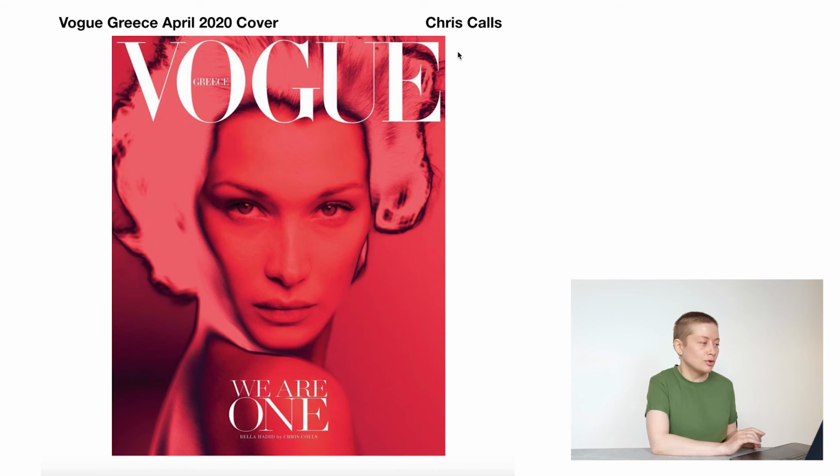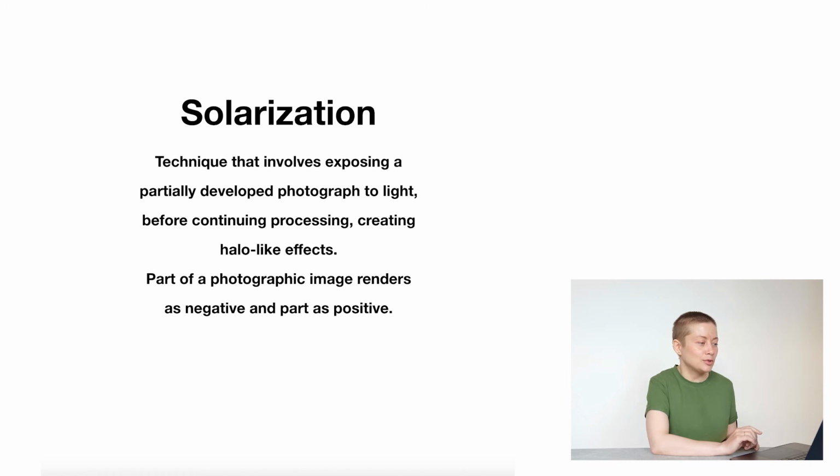I'm sure some of you who have done some darkroom experimenting and printing are familiar with that. But for those of you who haven't done so much darkroom printing and experimenting with different techniques, this particular technique is called solarization. It involves exposing some parts of the picture to light, basically overexposing some areas, and the chemicals start reacting differently, so it creates this halo-like effect.